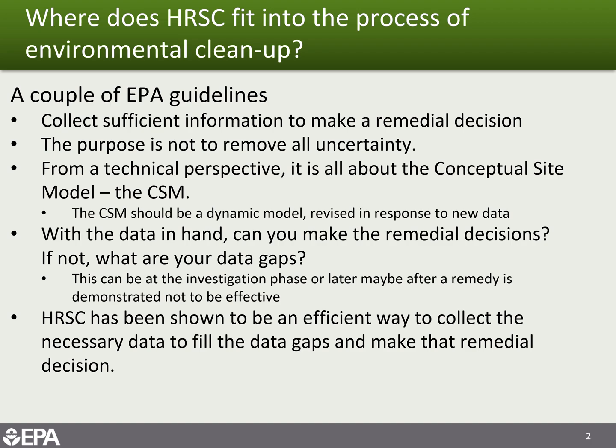So with the data you have, can you then make the necessary remedial decisions to clean up the site? If not, what are your data gaps? This can be at the investigation phase or maybe later after a remedy has not been functioning very well. But HRSC is shown to be an efficient way to collect the necessary data, to fill the data gaps, and make that remedial decision.